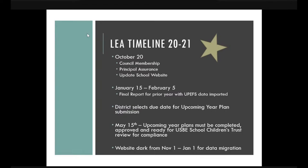The monkey wrench in all of this is that our website's going to be down starting November 1st until January 1st is what we anticipate for data migration. So in that time, if any of your schools have amendments that they want to make or plans that they want to refer to, they will not be able to do that on our website.